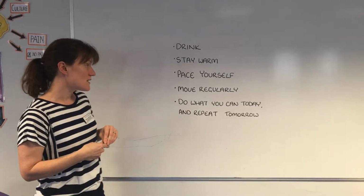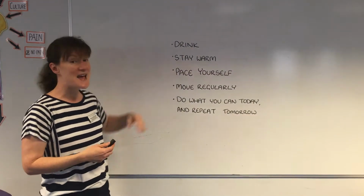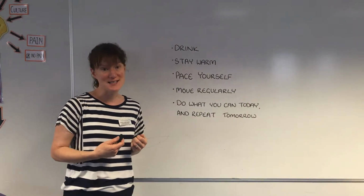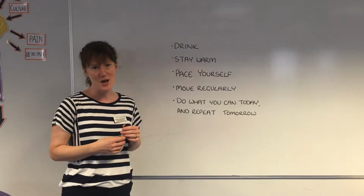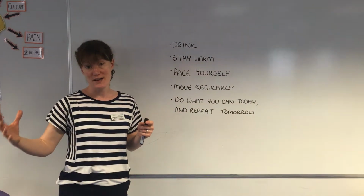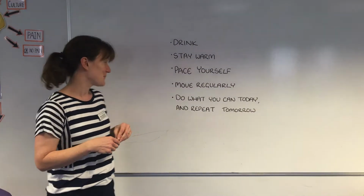In terms of exercising in the presence of long-term pain, it's really helpful to hold in mind the usefulness of pacing yourself. Sometimes, particularly when we're quite enthusiastic, we can try and rush through our exercise and do as much as possible. But it's much more helpful in the long term to take things steadily and maybe take some breaks during your exercise so that you pace your activity throughout that period of exercise and throughout your day.